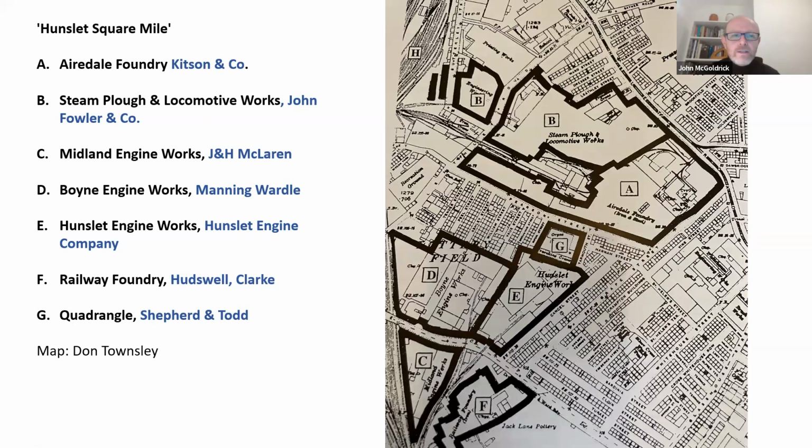Hunslet were right next door to neighbours, Manning, Wardle and Company. If you're not familiar with the Leeds locomotive industry, these are not exactly household names. And this is one of the issues with presenting the heritage of Leeds locomotive building, because of the nature of a lot of the locomotives, they were built for unglamorous purposes. Many, as I've said before, were made for export.